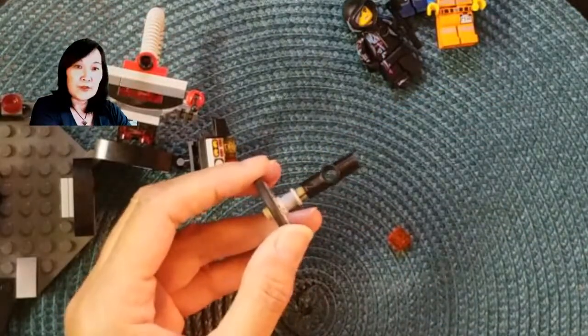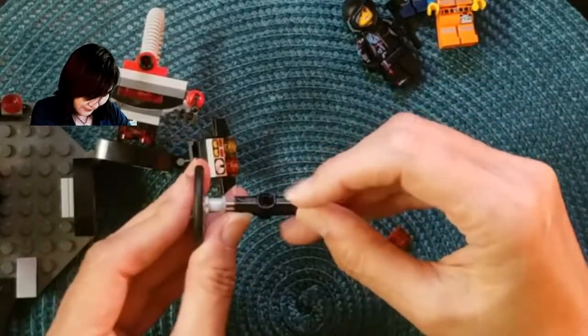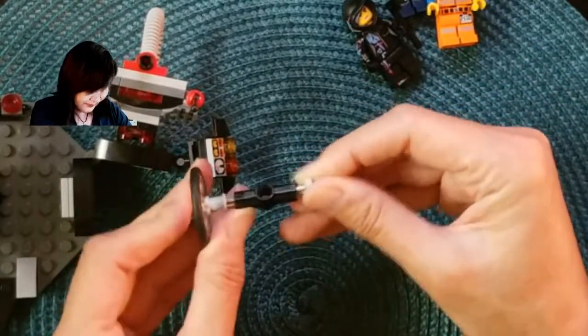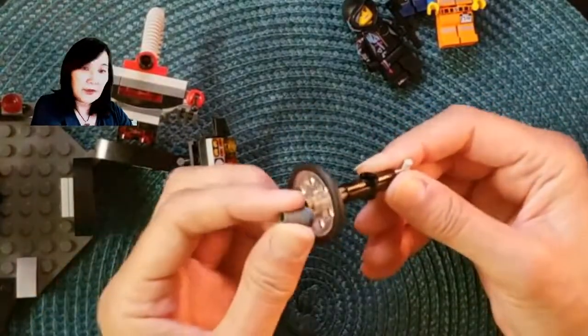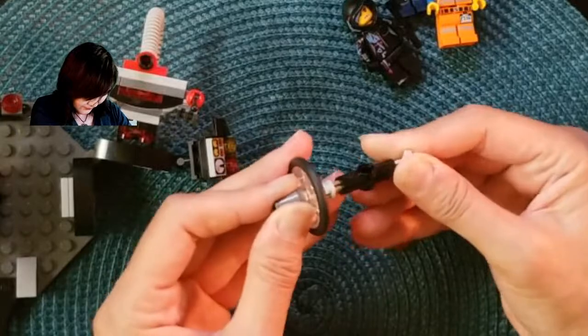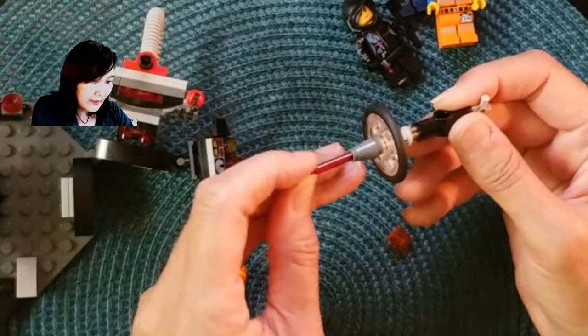And now they're going to use a gun as a connection point. The gun's going to go here. Okay. Now the cone goes on this side. And this long red beam. All right, there's that laser beam.